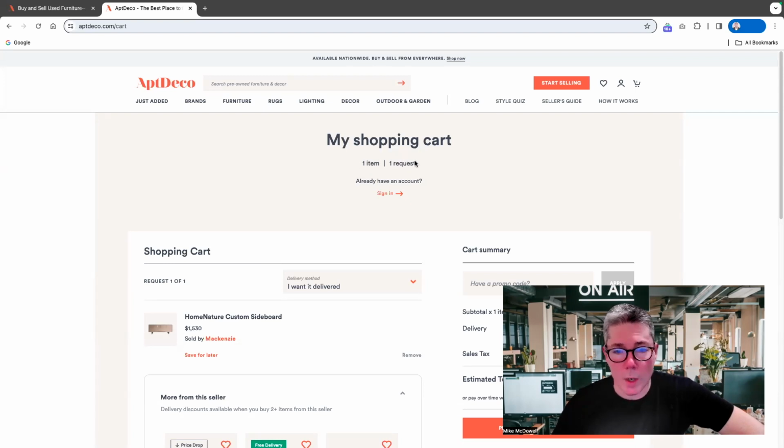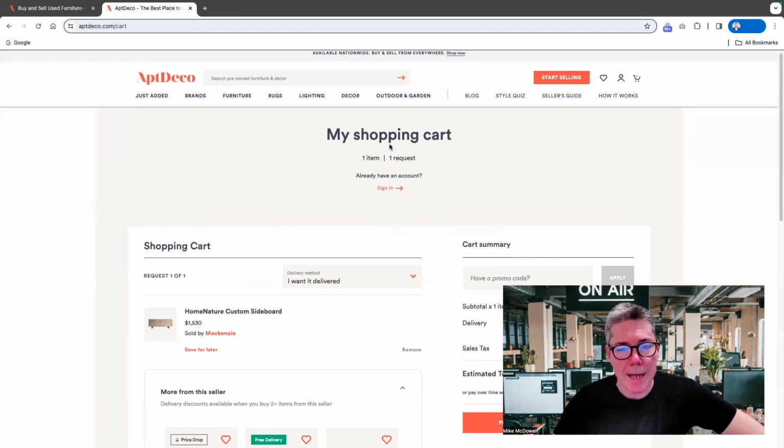Now, what is a request? I don't know what this is, should there be a little tooltip here? What is a request? I thought I'm buying something. So is this that I might try to buy it and it won't be available? That is a little disconcerting here. I don't really know what this means.